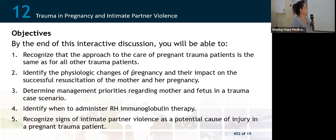We need to identify the physiologic changes in pregnancy and the impact of this on the successful resuscitation of the mother in the pregnancy. Determine the management priorities regarding the mother and fetus in the trauma case scenario. So we treat the mom, we treat the baby, right? The primary focus is going to be on the mother while simultaneously caring for the fetus. Identify when to administer the Rh therapy. So if the trauma is located in the midsection, that's when we're going to administer the therapy. We're not going to do it if it's on their legs, but when it's in the midsection, then we have to be sure to administer that.